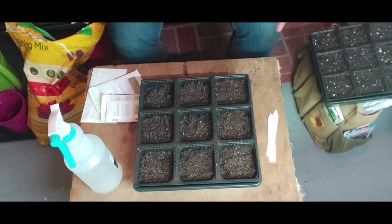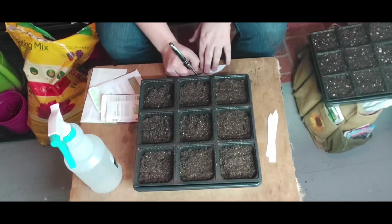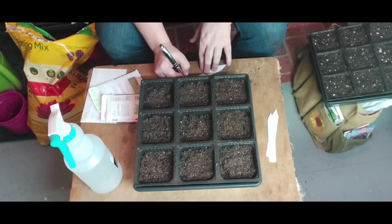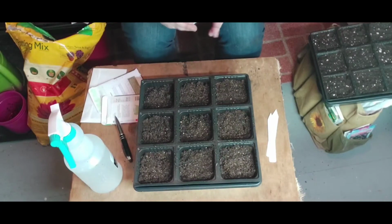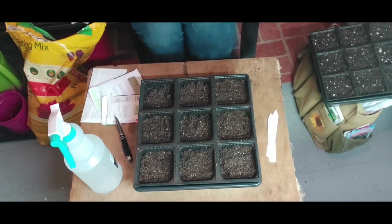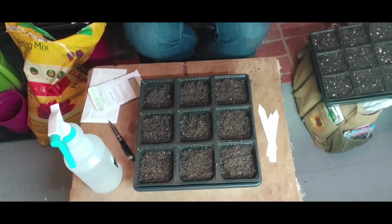And Mystery Patio Baby eggplant. That's what I'm going to call it. Mystery Patio Baby. There we go. We'll see how they turn out. I'm going to start with this Rosa Bianca here.